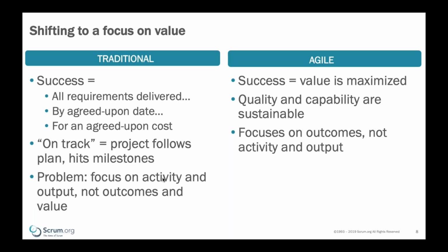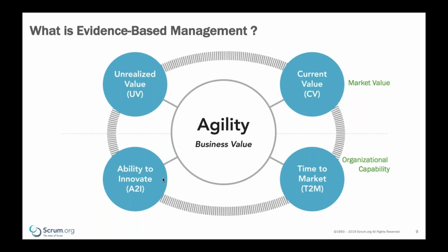When we started to talk about that and explore what value meant for them, I probably flipped up the same slide and just talked about this new way of working, or this other way of working, or the agile way of working. It really caught on. And so we said, well, how do you measure this? What do you think about? And this is where we came into the framework of evidence-based management.